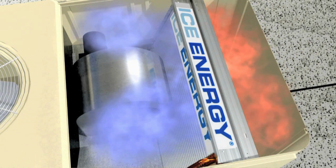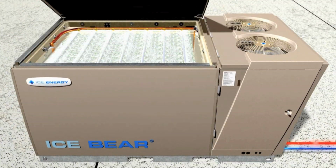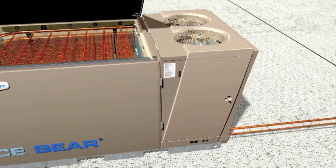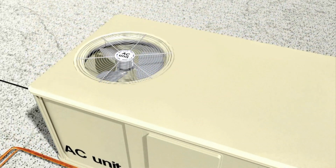The cool air continues on its path into the building, but the heat takes a very different path, to the Ice Bear. The Ice Bear uses the ice, rather than the AC unit's compressor, to cool the hot refrigerant, slowly melting the ice as it travels through a series of copper coils. The ice cooling cycle lasts for at least 6 hours. Once the ice is fully melted, the Ice Bear transfers the job of cooling back to the building's AC unit to provide cooling as needed until the next day. During the cool of the night, the ice charge mode is activated and the entire cycle begins again.